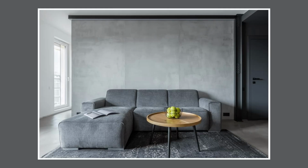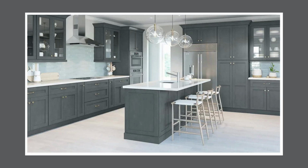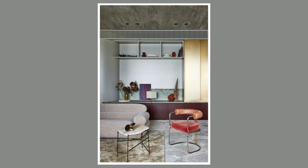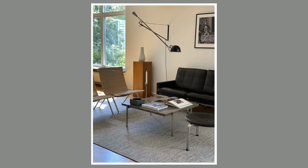And I get it, we maybe went a little too hard. I mean, all gray interiors can be quite cold. They can be lacking in warmth and depth and character. But I feel like the intense backlash towards anything remotely gray is maybe, I don't know, a little unjustified. It does still remain a neutral that's pretty easy to work with and fits with a variety of styles. And if you're anything like me, you've probably still got some gray in your home.